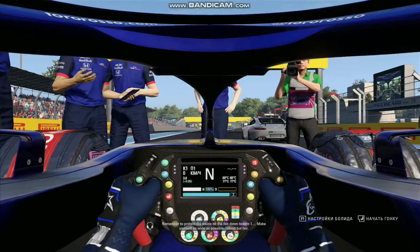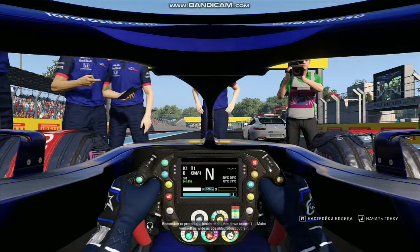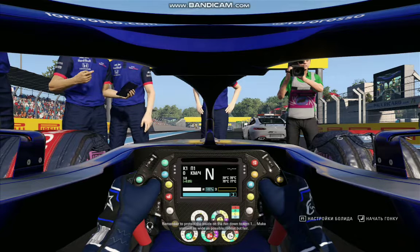Okay, remember to protect the inside on the run down to turn 1. Make yourself as wide as possible, robust but fair.